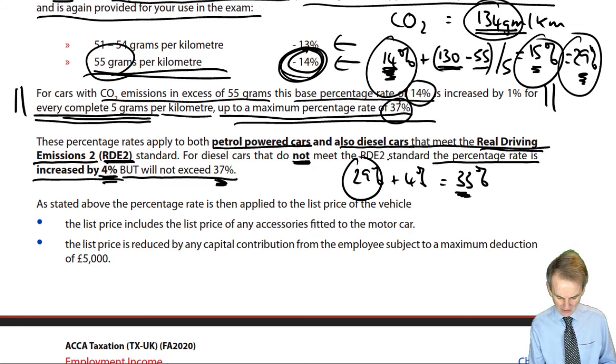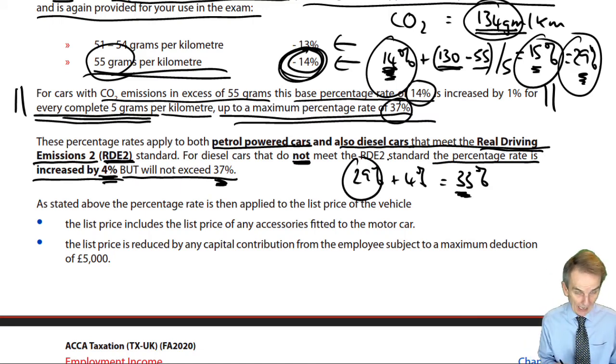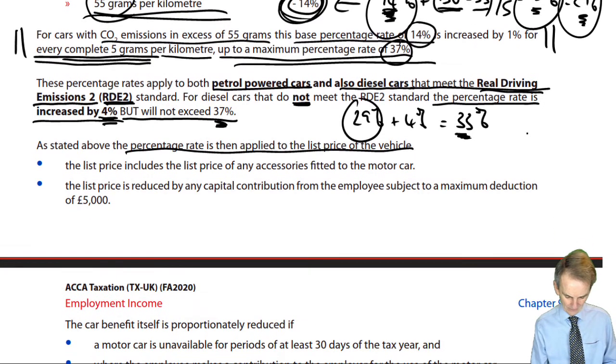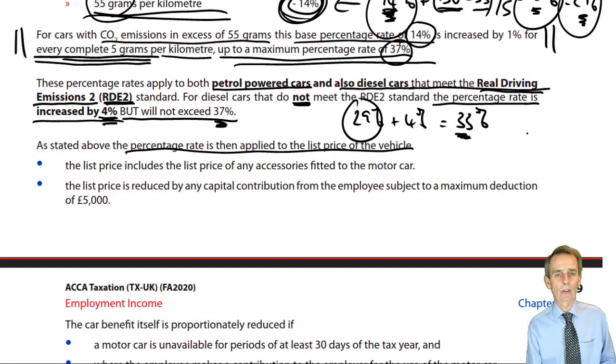If this figure had been something like 35% or more, then plus 4% would take you above 37 there. Again, it could be slightly lower than that, but if it goes above 37, you cap at 37. That's the most that it can be. As we've said, that percentage rate is then applied to the list price of the vehicle, a figure that is likely to simply be given to you.